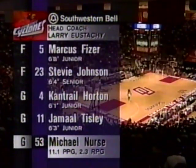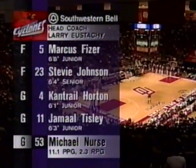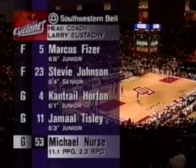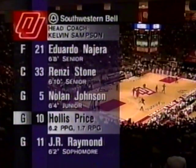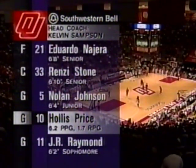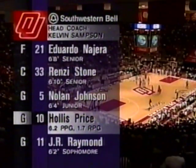Let's take a look at the Southwestern Bell starting lineups. Iowa State head coach Larry Eustachy will start Marcus Fizer, obviously leading the conference in scoring; Stevie Johnson, a very steady 6'4 senior; Kantrail Horton; Jamaal Tinsley; and Michael Nurse, a returning guard who's playing very well. Kelvin Sampson's Sooners have Najera up front, a 6'8 senior, and Renzi Stone, along with three guards: Nolan Johnson, J.R. Raymond, and Hollis Price, a terrific outside shooter at guard.